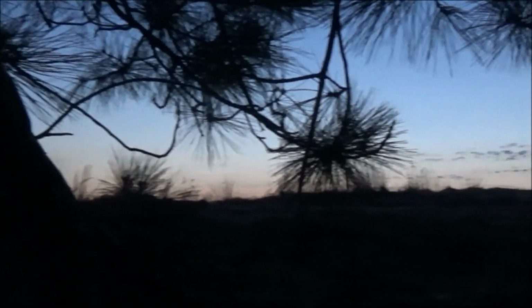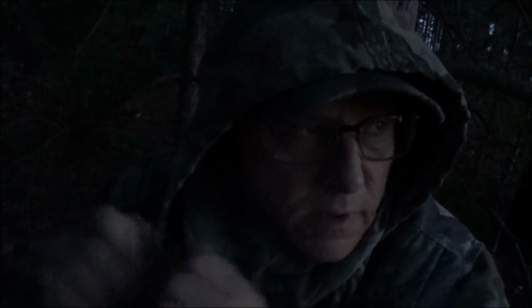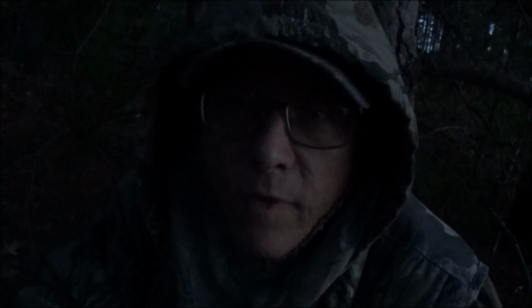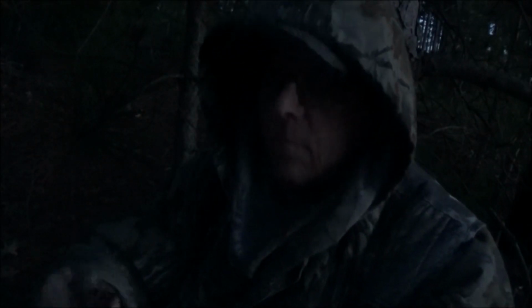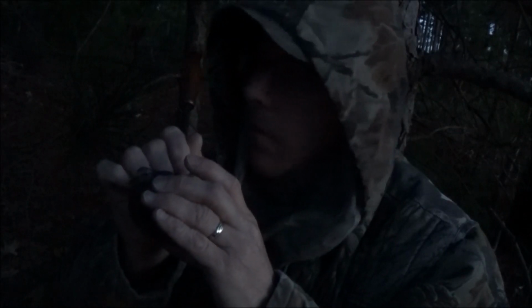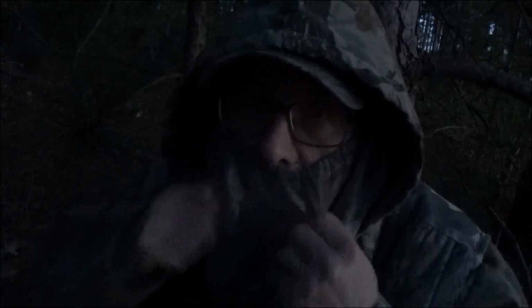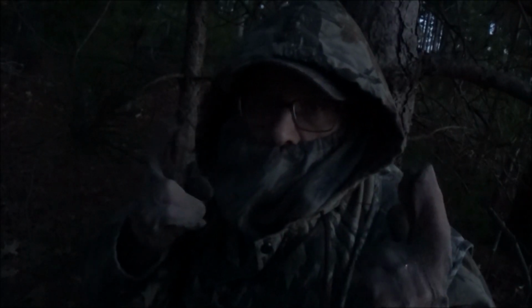Sun's about to crest. Starting to get light in the east. So what we're going to do now is simulate a fly down and some putts and purrs. Sit back and wait for about half hour, 45 minutes and see if anything shows. Settle in and see what happens. Let's keep our fingers crossed.